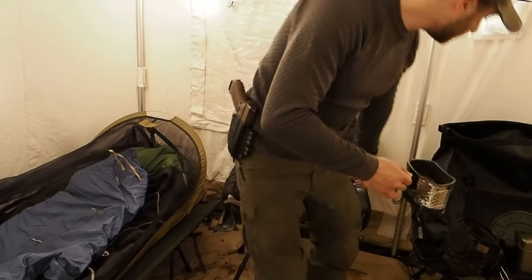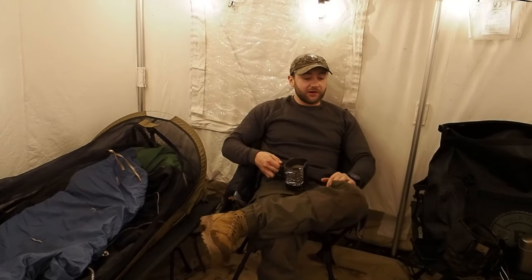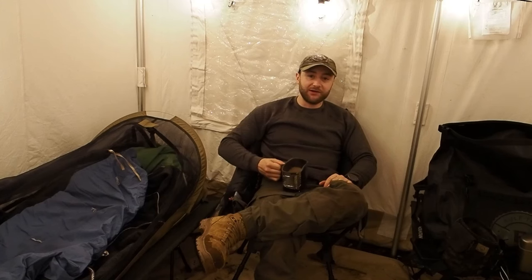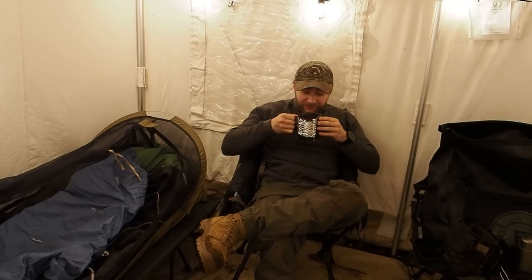So I just had to take and turn the damper down on the stove after that dense white oak started going. It got very, very hot in here. But we got ourselves a really nice warm cup of coffee.